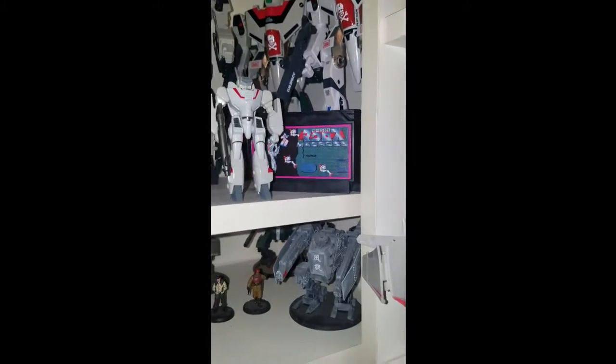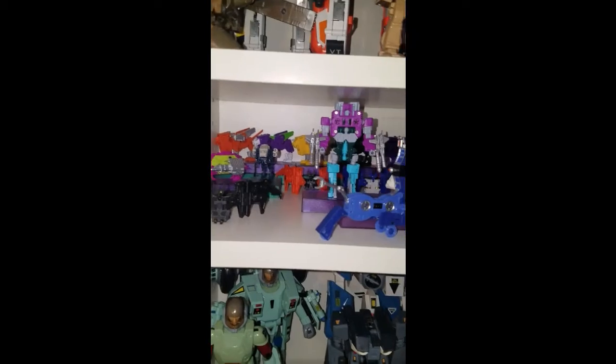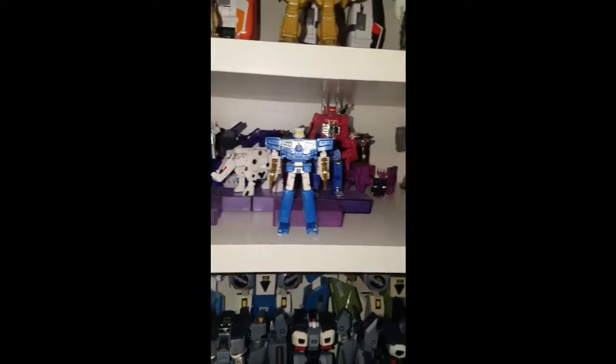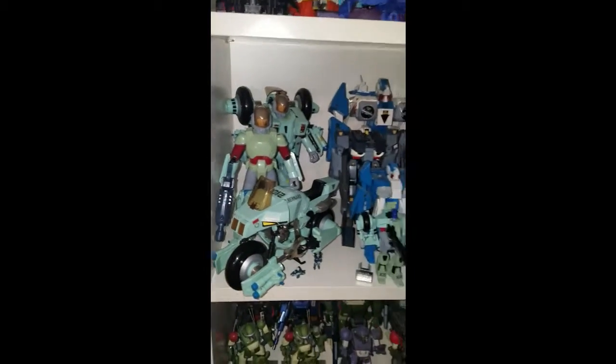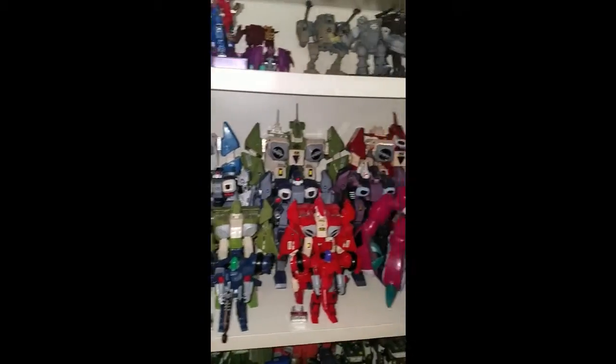The Macross Famicom game. These are some fan-made third-party tape cassette transformers. Got some models from the miniature game Dust Tactics. This is my Mospeada shelf. I got some toys here from back in the day, some of the Genesis Climbers. And I got some of the Masterpiece.